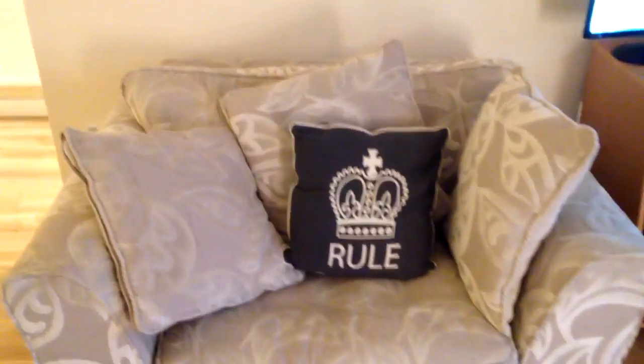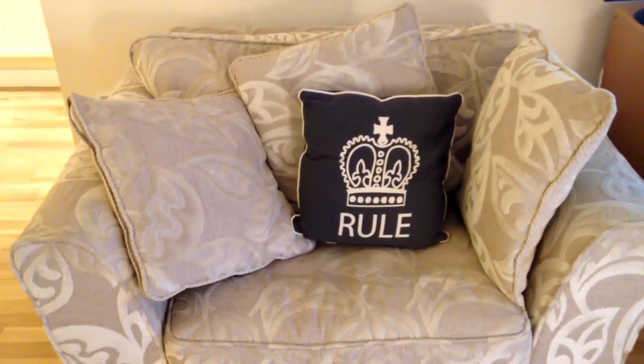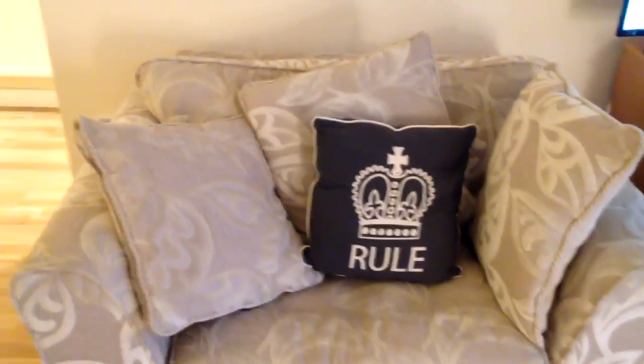And you can see over here the TV, but we'll get back to that in a second. Here we have our sofa, which is actually a borrowed sofa because it's only really a chair and a half. It's quite cozy. And the reason that we've got that at the moment is because our sofa is on order. We have got a big corner sofa coming, but it won't be here for another couple of weeks, so we're making do with that until that time.